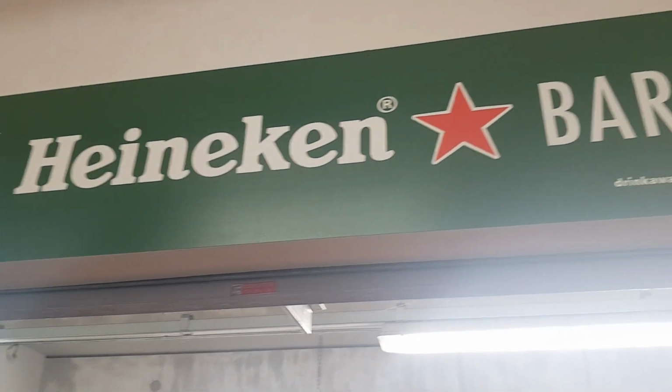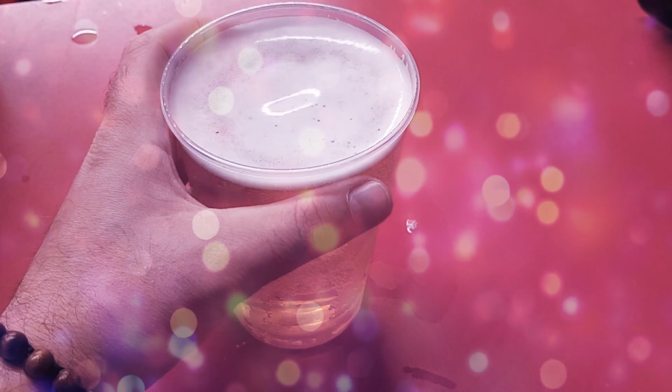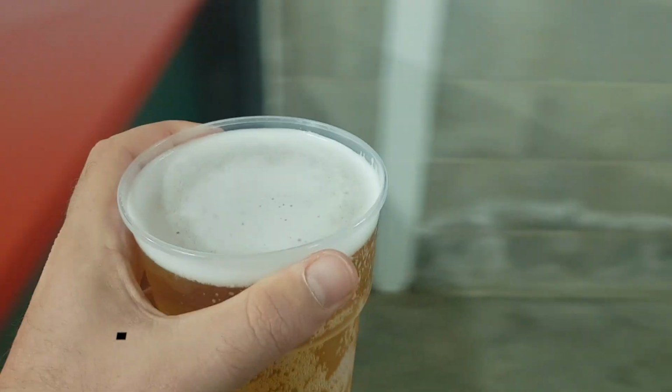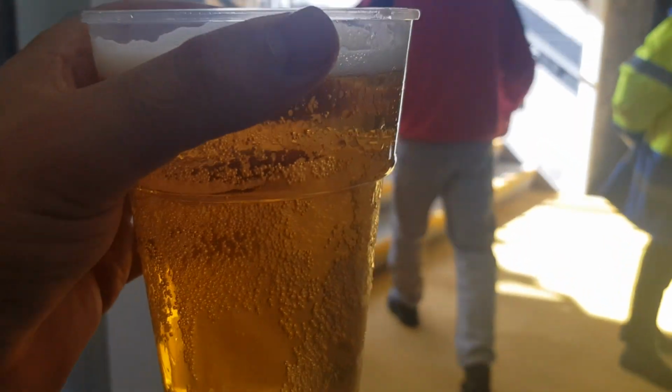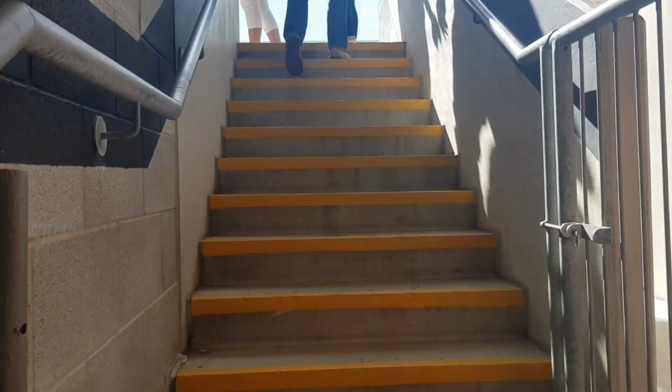So I'm driving today, so it's time for my one and only beer of the day. That's £4.50 for the Heineken. Just seen a bunch of Ulster fans go into the seated area and check, so I'm going to try and sneak past the stewards and get into the seated area.